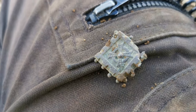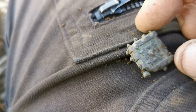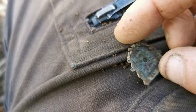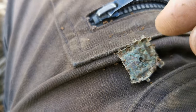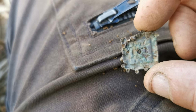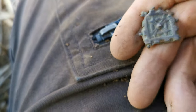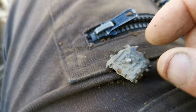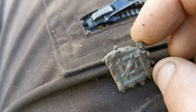Nice. I don't know on that one. It's really nice, I like that. I think it's like a stud. I think that bit there would have had like a spike or a nail or something. Sometimes they had decorations like this on doors and things. Quite a nice find that is, and I'm guessing that's quite old and all, just the decoration and everything on it, if you know what I mean. That's really nice.